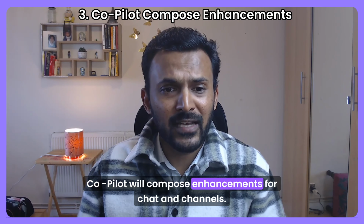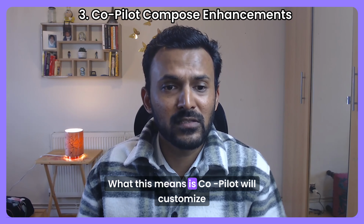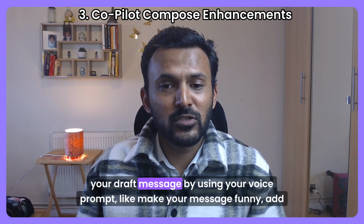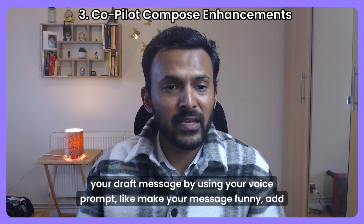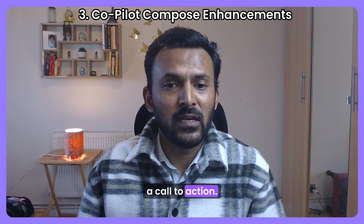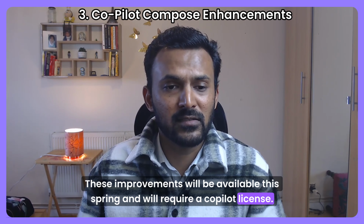Copilot will compose enhancements for chat and channels. What this means is Copilot will customize your draft message by using your voice prompt, like make your message funny, add a call to action. These improvements will be available this spring and will require a Copilot license.